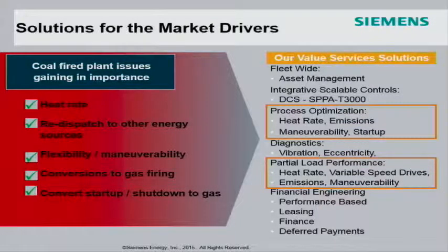So, in other words, when you're bleeding money overnight, where you're not getting paid for very low load, and you're spending a lot for generation, all of a sudden the minimum load reduction becomes more viable if you just look at that requirement as well. So what I'll be talking about today is process optimization, looking at heat rate, emissions, maneuverability, and startup. As I said, at full load, you have pretty much that well in grasp, but at partial load, there can be still a lot to be done.